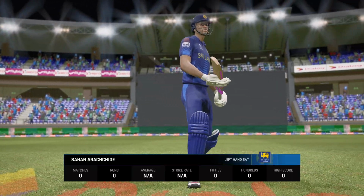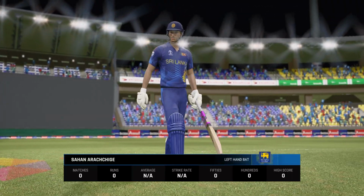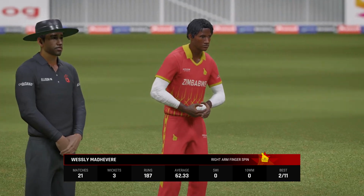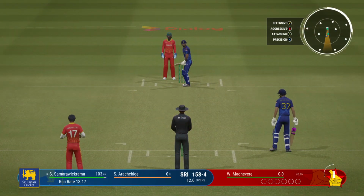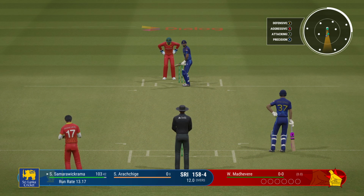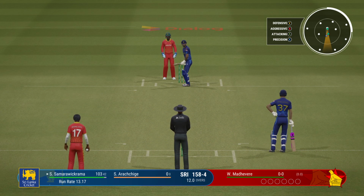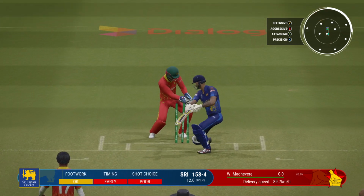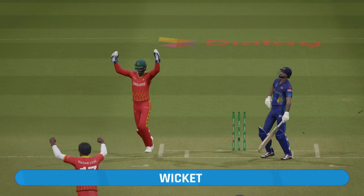Lots of pressure coming into bat. We'll have to wait just a little bit longer to face their first ball though. Going with spin now. Bowl, stunning delivery.